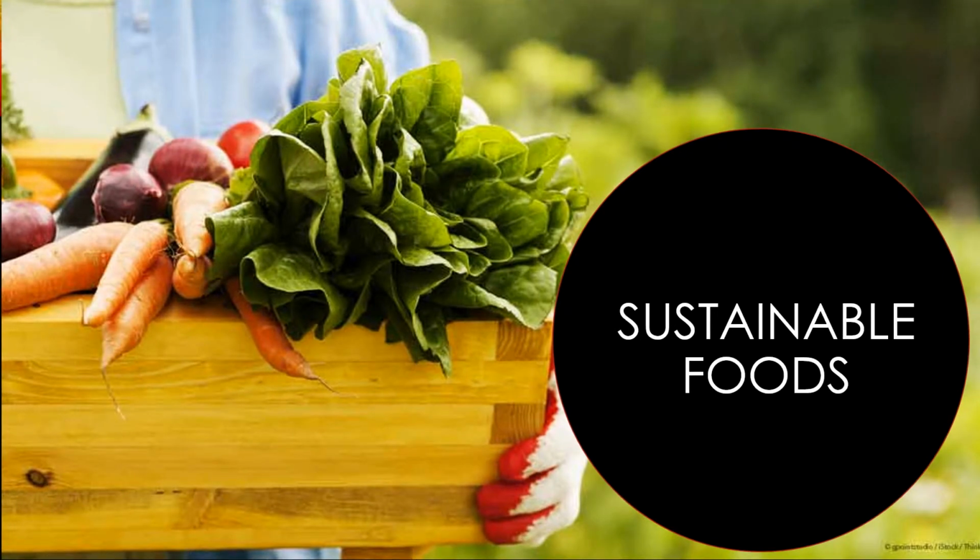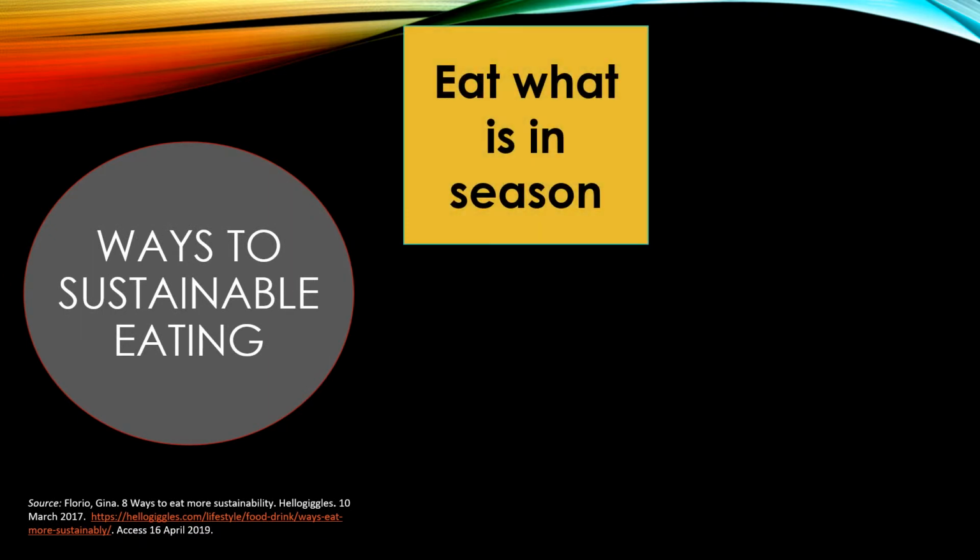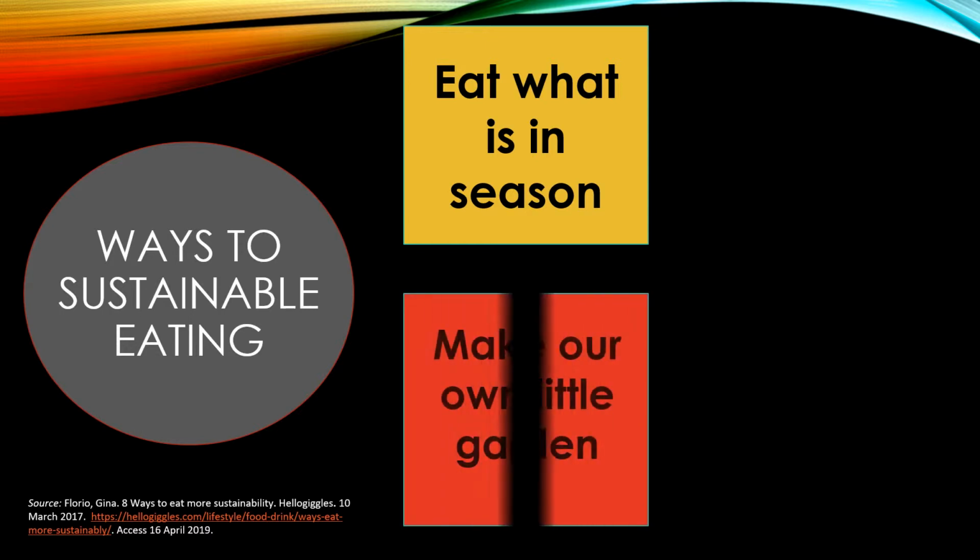Eating sustainably helps in the reduction also. Here are some ways to do it. Number 1. Eat what is in season. Seasonal products grow normally with less pesticides and chemicals. Number 2. Make your own little garden. No Earth's energy will be wasted.